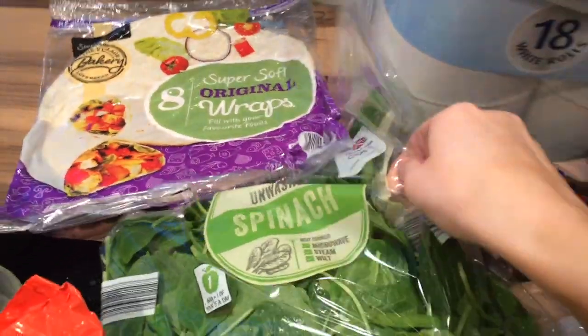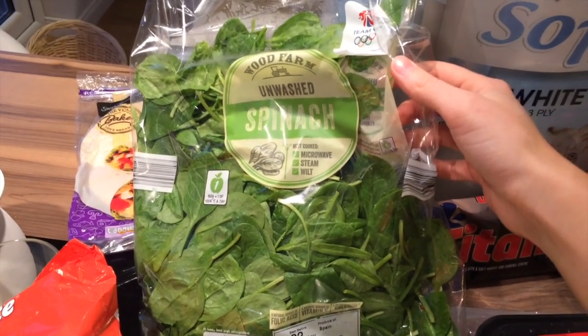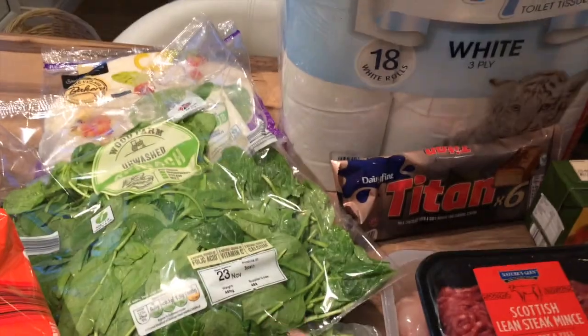I also got a massive bag of unwashed spinach. I normally get the washed kind, but they didn't have any this week, so it's unwashed. So I got a big bag of that. I love spinach. I use it for lots of things.